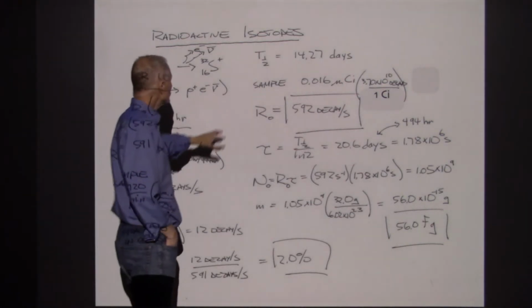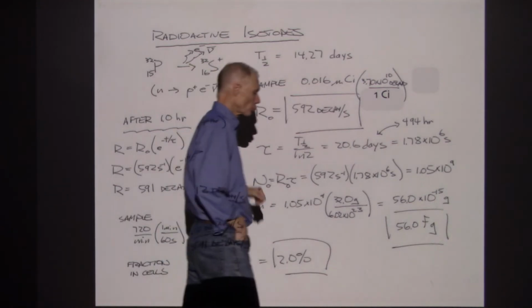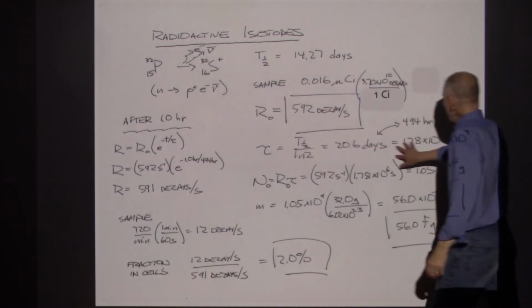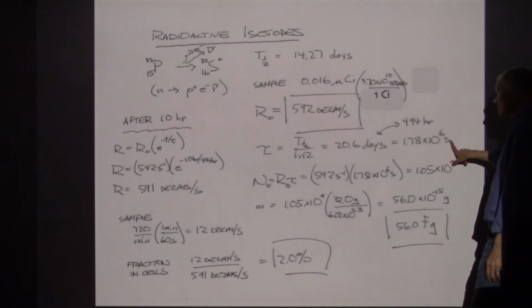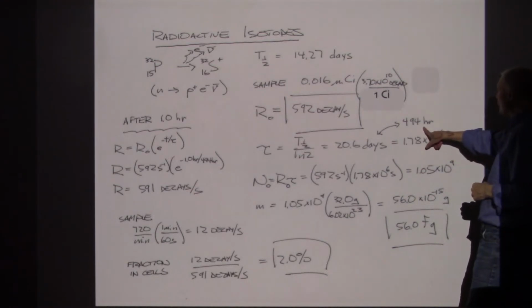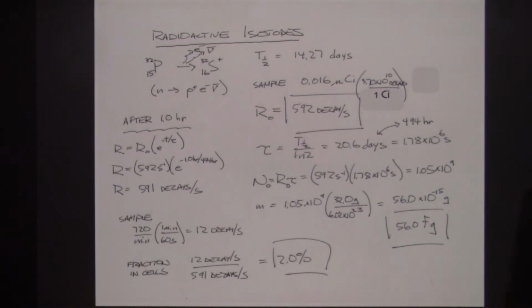All right, now I took the half-life and I calculated lifetimes, because my personal choice is I like working in terms of lifetimes. It says that the lifetime in days is 20.6, but the lifetime in seconds, and I'm going to end up needing both, is 1.78 times 10 to the 6th. Oh, and I also converted it into hours. So I've got the lifetime in whatever units I'm going to need to carry out the calculations.